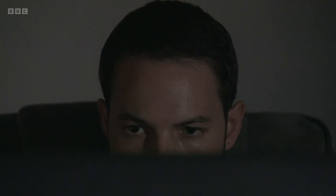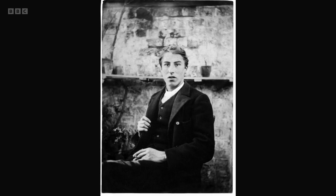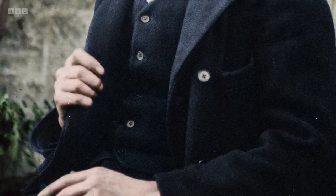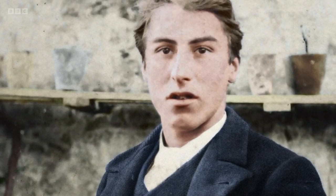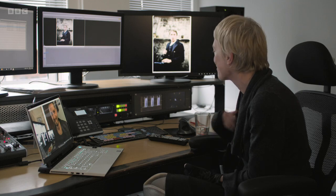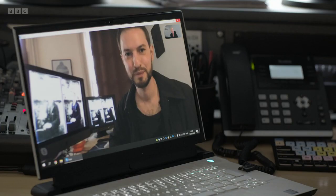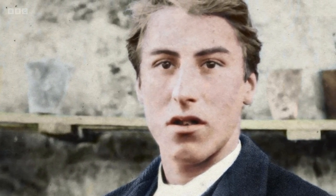Back at Sam's studio in Paris, colorization of the first photograph is complete. Wow. He really does look like he could stand up at any moment and step out of the frame and shake my hand. I did not imagine myself having such a strong kind of emotional reaction to this, but it's really incredible. Thank you so much. It really means something to me and to my team.